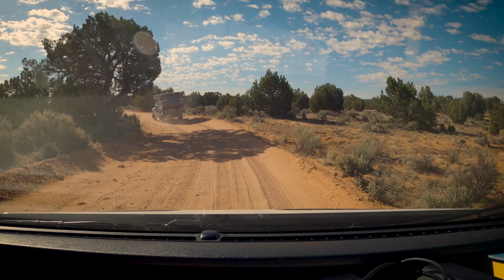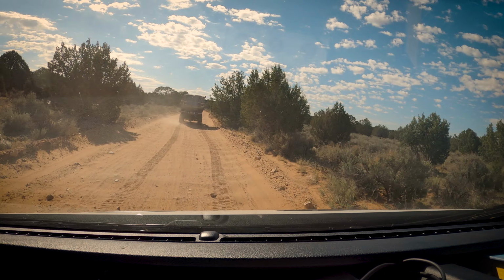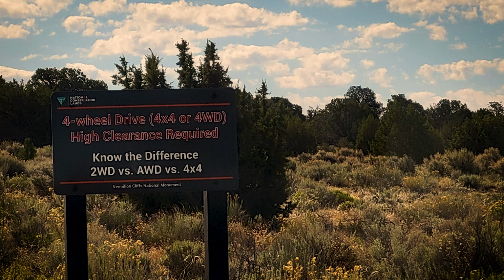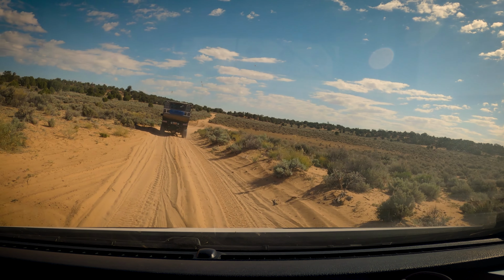We just made a turn and it's kind of changed over to sand now. So still a little bit of washboard, but it's hopefully going to get a little smoother for us. And see how this goes. And then every once in a while there's that. Well, thanks for the reminder. We do know the difference, so let's see how this all-wheel drive works.